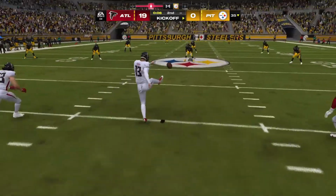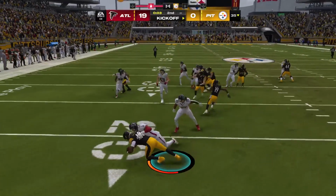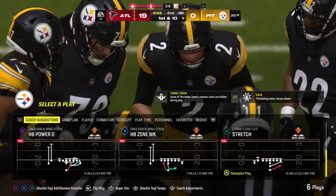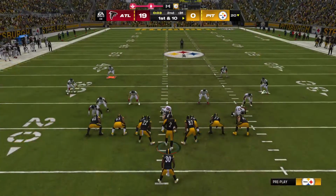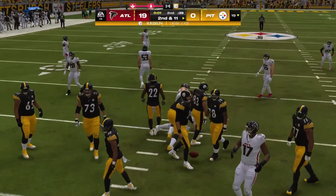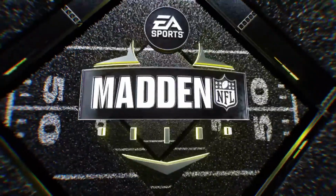So 6 seconds, all that remains of this first half as the kick is away. And his guys will get the football right at the 20-yard line. The Steelers take over 1st and 10 at their own 20-yard line. All that remains is to snap this once, and that'll do it for the first half of play. So we reach halftime, and what a happy sight for a lot of these fans.